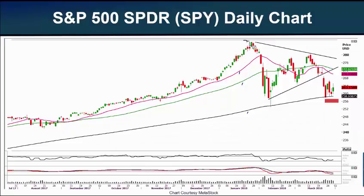Now, as we know, the SPY made an all-time closing high of $286.58 on January 26. Since then, we've had a very, very volatile run. And as we talked about a couple of weeks ago, the SPY was forming a triangle. And I said about 2 weeks ago, if this triangle keeps forming, if it doesn't break to the upside pretty soon, I suspect it will fall to the downside.